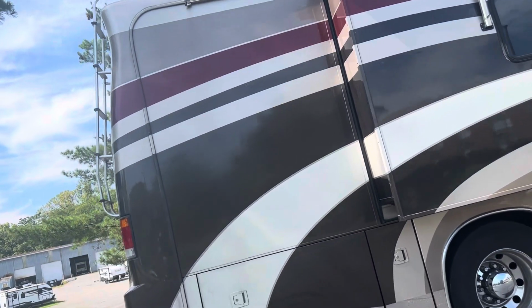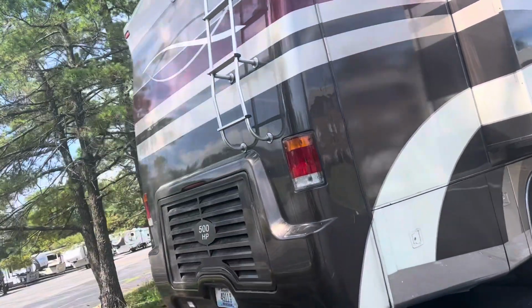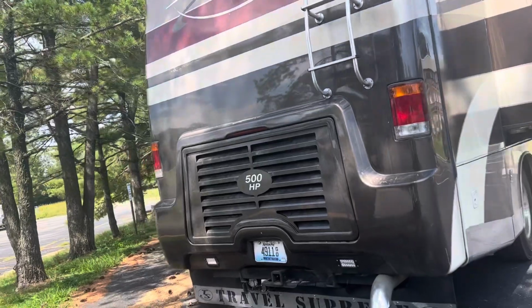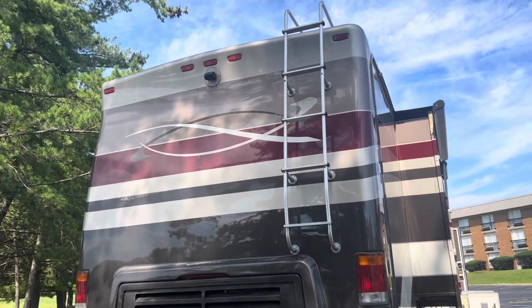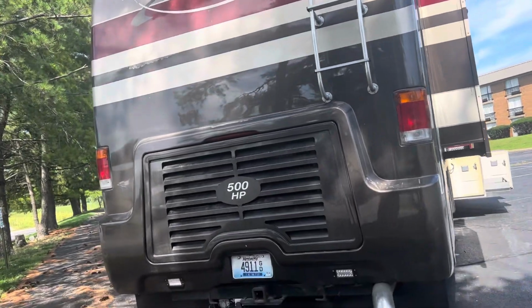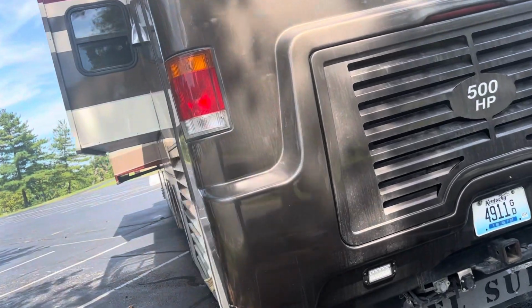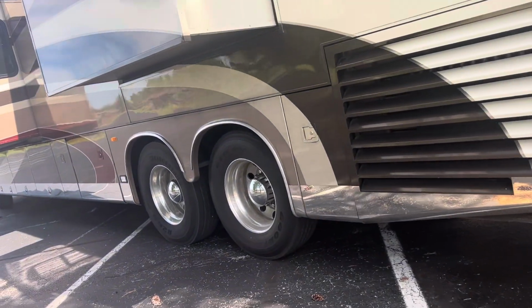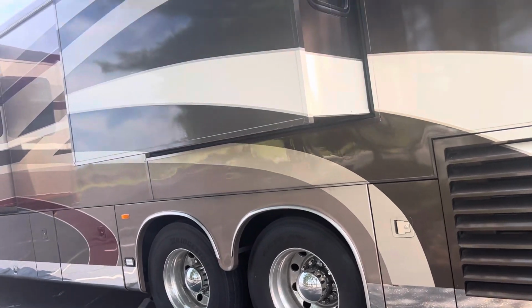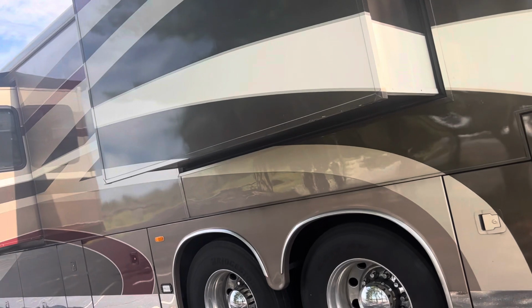Body looks great. Inside looks great. It's not way over outdated or anything. 500 Cummins is going to do anything you want it to do. It's got a 12,000 on-end generator. It's got Aqua-Hot. It's got all the features that you would expect on a diesel motorhome. Side mount radiator, tag axle, four slides. Again, it's a beautiful coach.